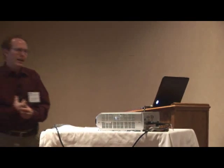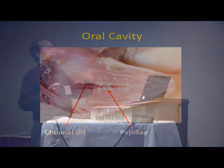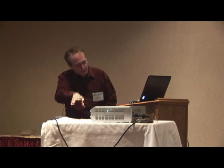The oral cavity, and I showed this to quite a few people yesterday. One interesting thing about the upper palate, this is the upper beak right here, the palate. There's a slit in that palate. That's a choanal slit. And it's just a connection between the nasal cavity and the oral cavity. And on either side of that, you've got these little papillae, very sharp-ended structures. And there's several of those on the tongue as well. And the reason I show you that is those are just structures that help to draw the feed down into the pharynx. You know, the bird has to have some way of grasping the feed and drawing it in.